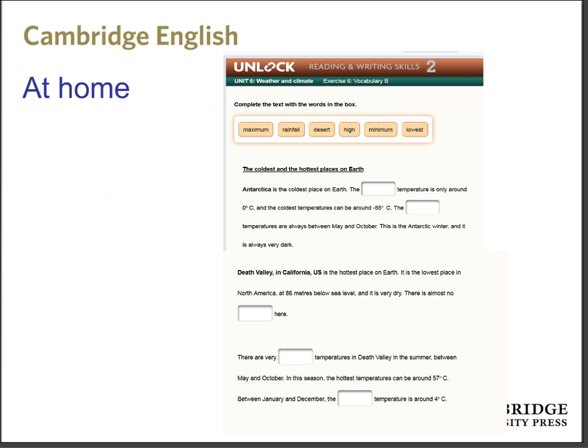So at home, we can direct them to this exercise 6 from Unit 6 of the online workbook. Here they'll be doing some vocabulary work based around 2 texts. One of them is about the coldest place on Earth, Antarctica, and the other about the hottest place on Earth, Death Valley, and it will cover some of the language that will come up in that next language section.